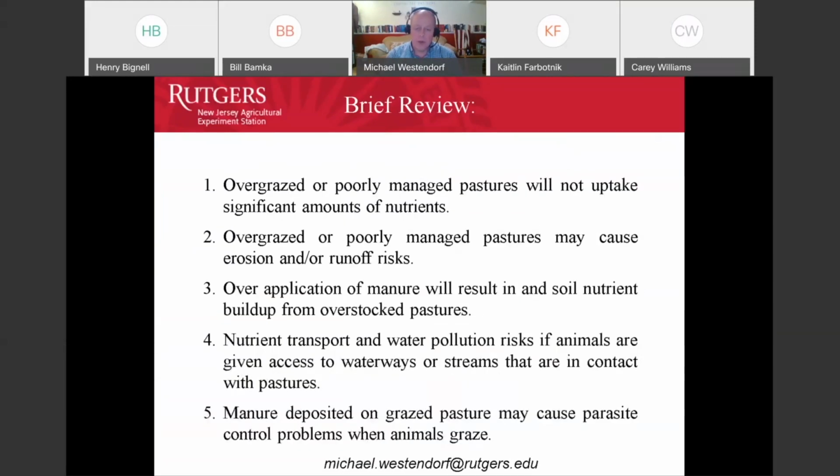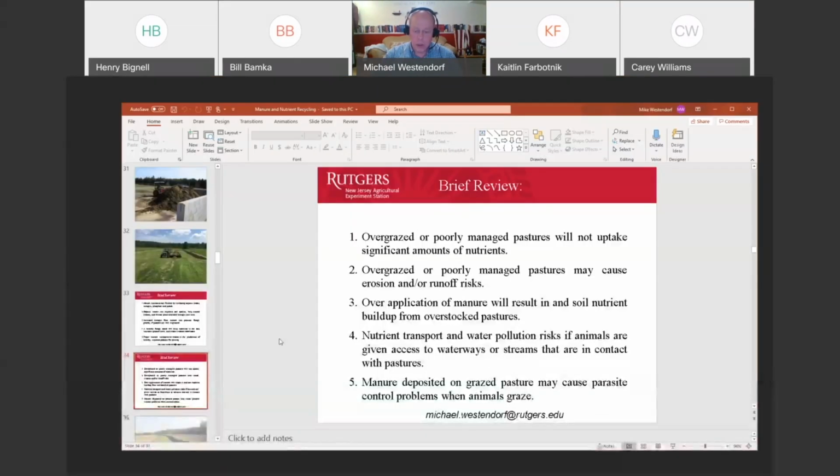And then some things we want to be concerned about on our pastures as well, such as good quality pastures, not overgrazing them, and being concerned about coming up with a situation where we don't have to worry about erosion risks or water pollution risks. And with that, I'm finished. If there are any questions, you can save them for later or put them in the chat box.